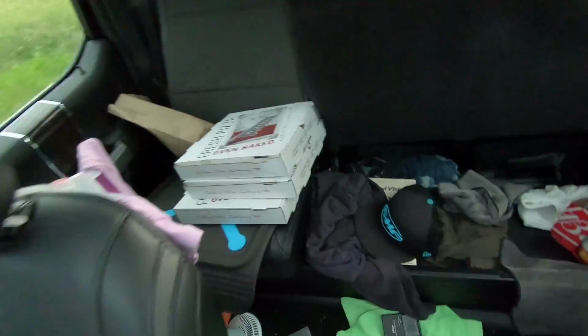I'm going to the house. We got a big old stack of quesadillas. I'm going to rear end the guy real quick here, run right into the back.